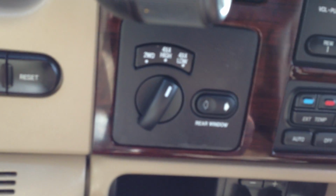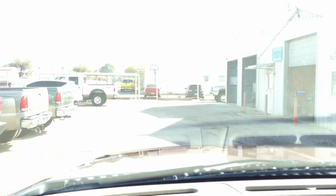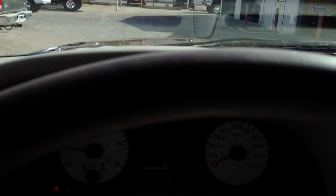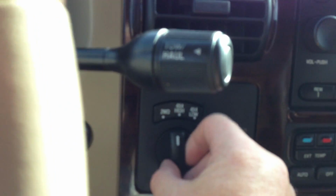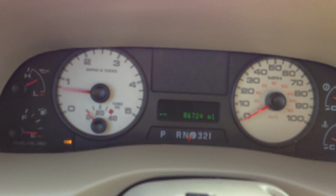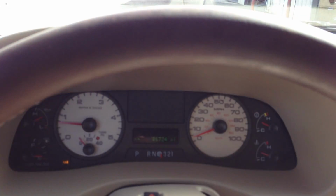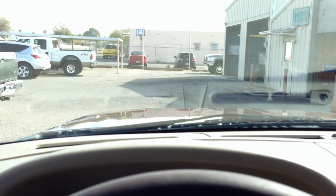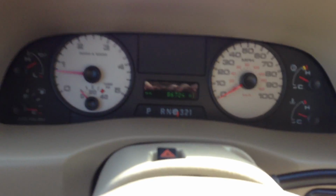Let me put it into neutral. Put it into 4 low. There's 4 low. Put it into drive. Drive. Perfect. Put it into reverse. There's reverse. Excellent. Neutral. 4 high. Now we're in 4 high. Drive. Reverse. Perfect. Nice truck. All right, back to 2-wheel drive and let's go for a ride.